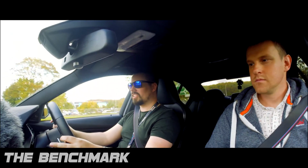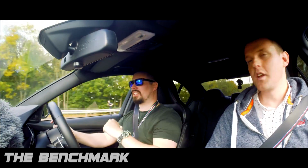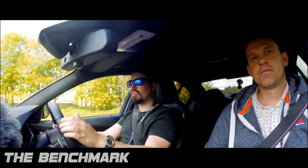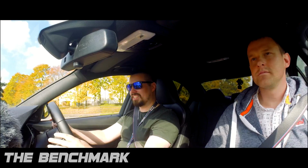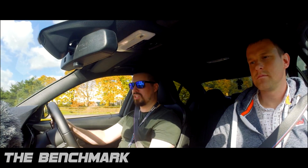So this is Sport Plus, and the throttle response is still quite nice. It's not over-delivering, it's not overcompensating. No. A lot of cars do that. That really gets on my tits, because then you ask for more and there is no more, because it's already given it to you. This doesn't, it does have more all the time, way more than you'll ever need.